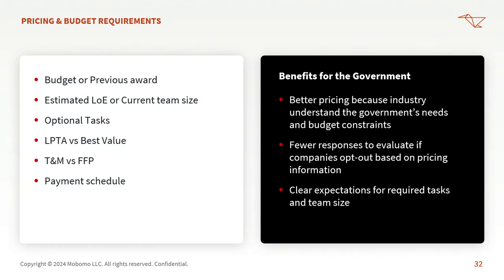Time and materials versus FFP, right? What does the work lend itself to? I think time and materials makes more sense for agile type projects. But I know that the government has to have a budget, has to have certainty around that budget, so sometimes it's T&M with the ceiling versus FFP. Firm fixed price should hopefully have fixed requirements, which is typically less agile. You can't change the.